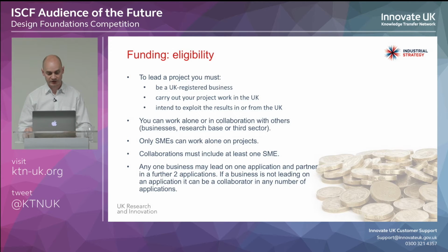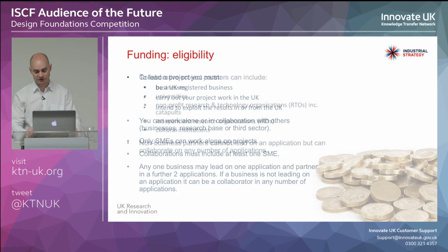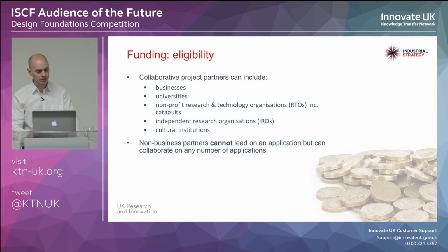Any one business can lead on one application and partner in a further two applications. If a business is not leading on an application, it can be a collaborator in any number of applications. And those collaborative project partners can include businesses, universities, non-profit research and technology organisations, including catapult centres, independent research organisations, or cultural institutions. Again, important to note that non-business partners cannot lead on the application, but they can collaborate on any number of project applications.